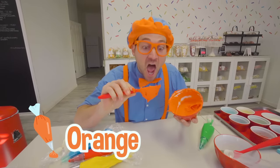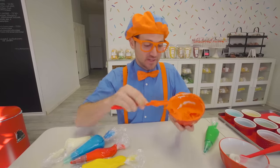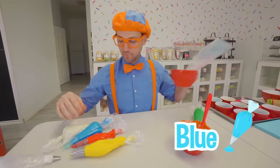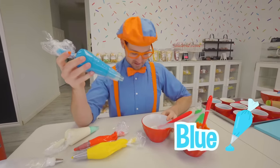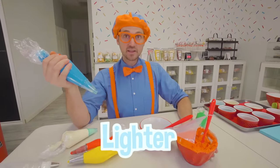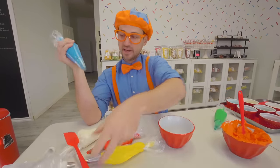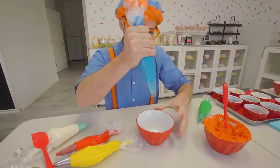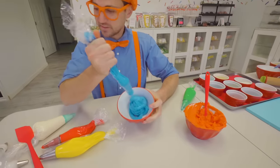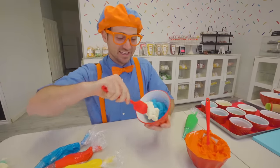Wow. I just want to eat it, but I can't. I'm going to wait to put it on the cookies. Okay, so now we have orange. Now we need blue. Yeah, we have blue right here. But I think we should make it a little bit lighter in color. Yeah, maybe like a light blue. So let's put that right over here and then let's add some blue. Perfect. There we go. So now we need to mix it up again.